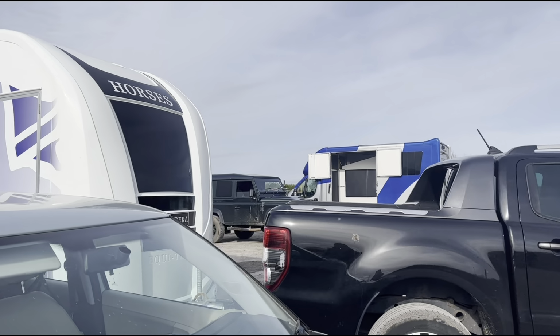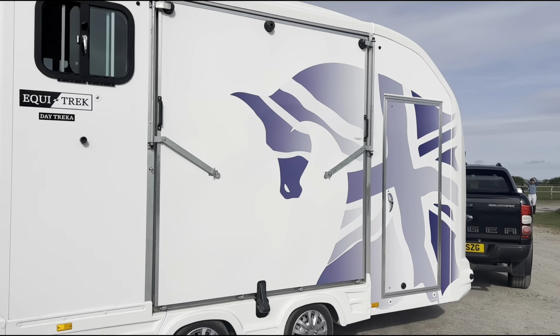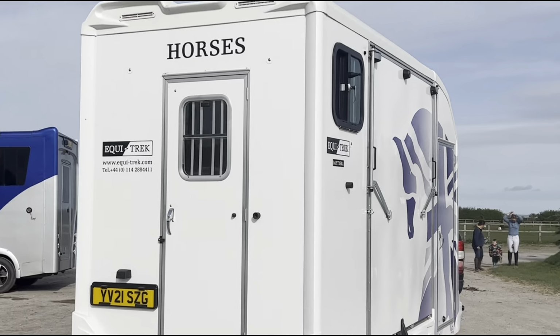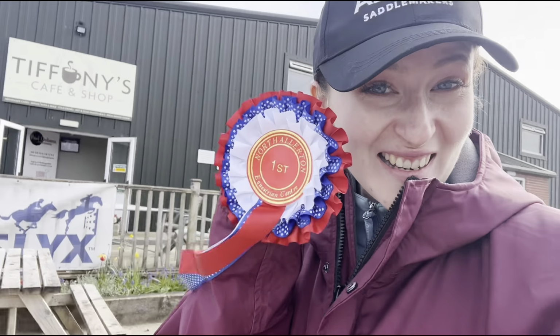So whilst I waited for the class to finish and the results to come out, Mum decided to take Jensen home and I'd wait back with the car and Loki. And Jensen had just been such a good boy, it was time for him to go home and have a chill. So the Rossies are finally out and we won!